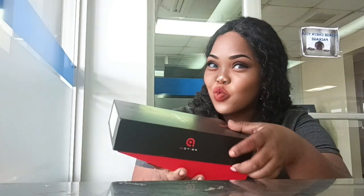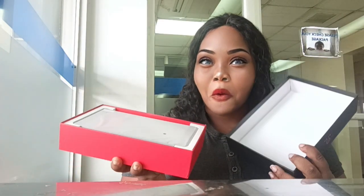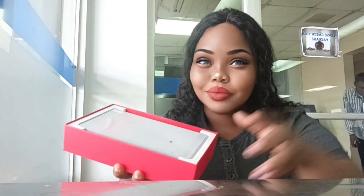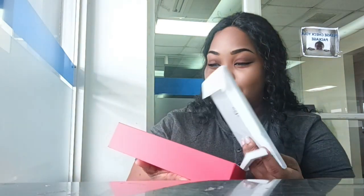Like, look at this right now, look at this. Let me show you how I open the box. And this PRITOM tablet, 8-inch Android tablet, it has 2 GB RAM, 64 GB ROM, and let me tell you, it has an HD IPS screen. Listen, and it is only $49.99. Where else are you going to get that but on Temu?